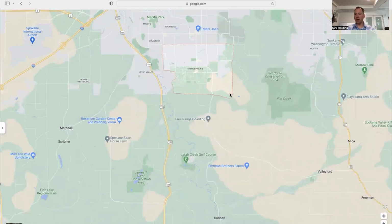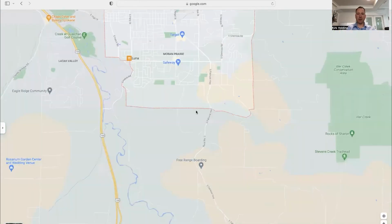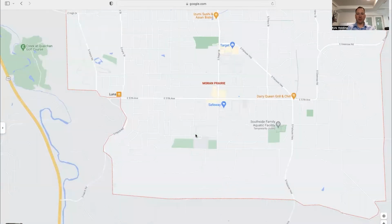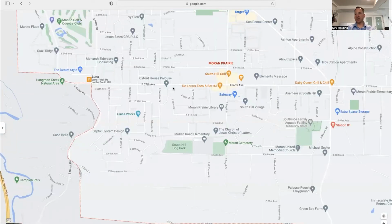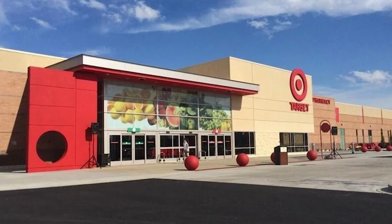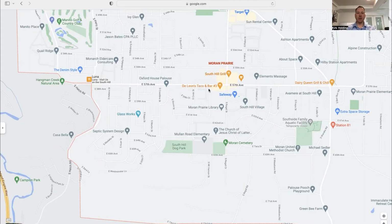As far as shopping and dining and everything, you've got everything you need up on the South Hill, Moran Prairie area. 57th is one of the big main drags here. And of course, some of the highlights: you've got Trader Joe's, you've got Target, tons of restaurants. One of our favorite restaurants is the South Perry Pizza Place, which is more on the lower part of the South Hill, but a great place to get some pizza with the family.